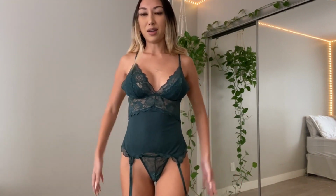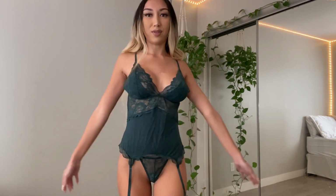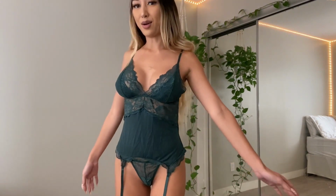I can't show you guys the backside because we're gonna keep it clean for YouTube, but it's very, very minimal, and I love this outfit. I think it's very sexy. I love the lace, and I love how comfortable it fits.